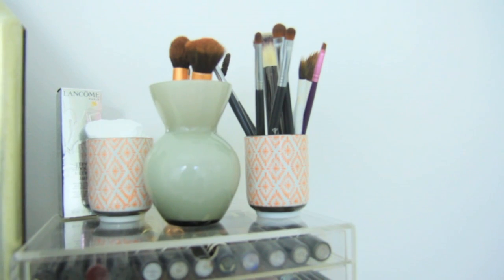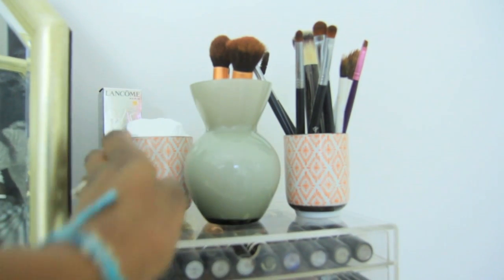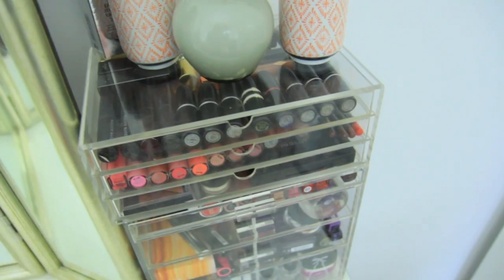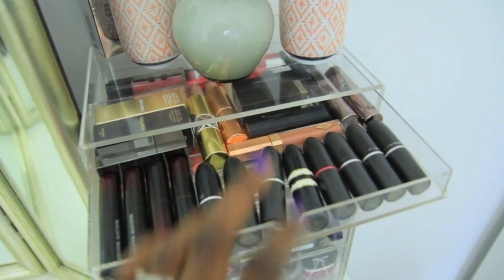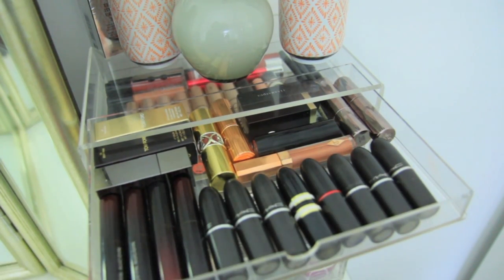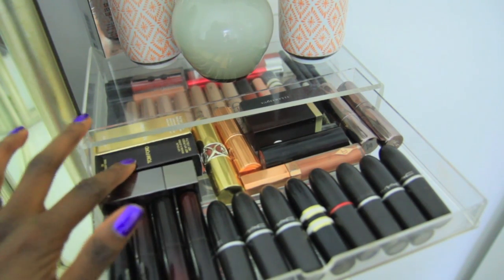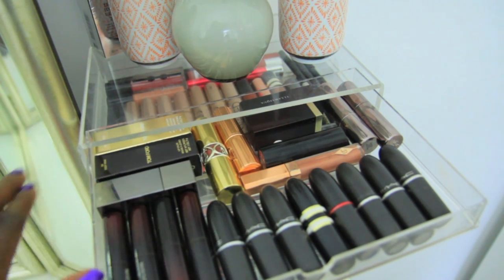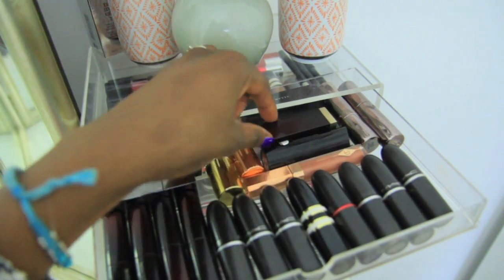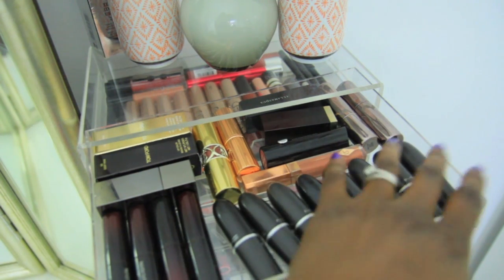I got these little tubs and containers from Tiger, but I think nice and narrow ones are really cool. And over here I just keep cotton wool buds. So my top drawer is basically my most favourite and my most expensive lipsticks probably, so non-drugstore stuff. I've got some new Tom Ford lipsticks which I haven't worn yet, they've been sitting there for ages. My Burberry lipstick, YSL, Charlotte Tilbury, Illamasqua, Kevyn Aucoin, and some Urban Decay, and a couple of MAC lipsticks.